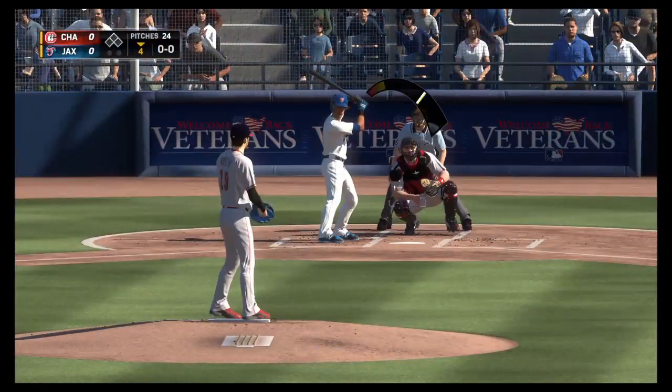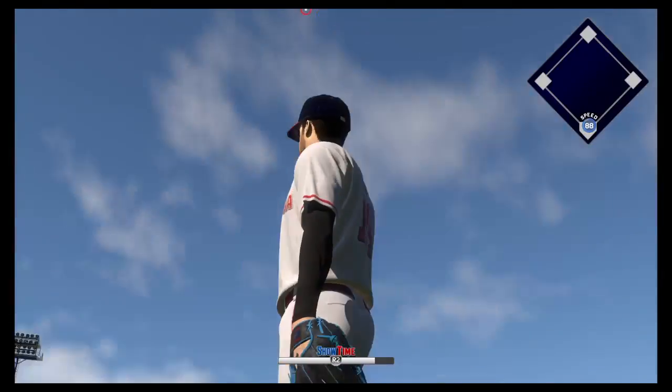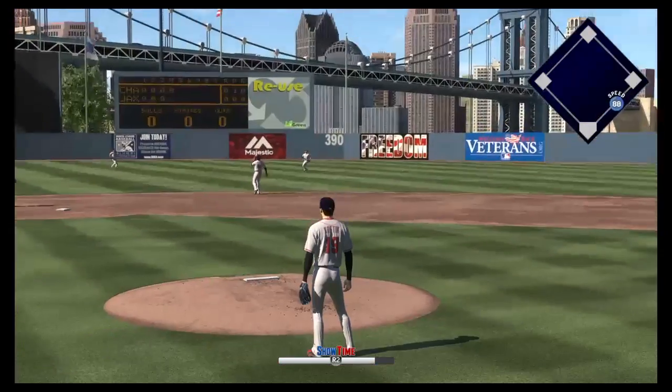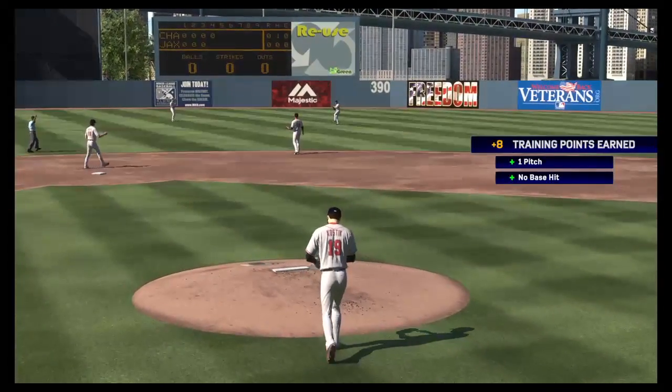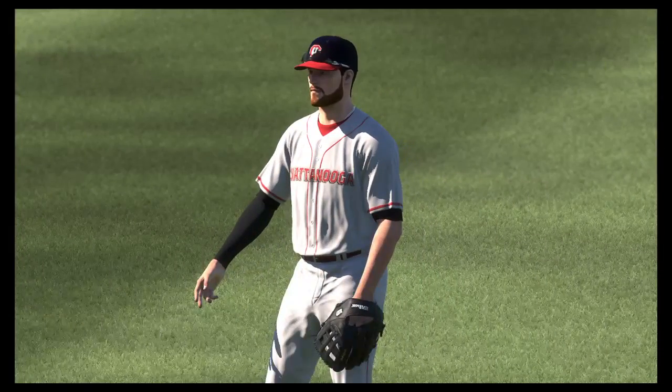And that'll bring up Jeffrey Perez. He'll start things out here in a tie ball game. Now a ball lifted high in the air towards shallow right center field. Number 12 is right there, and it's a very quick out. Number 1.